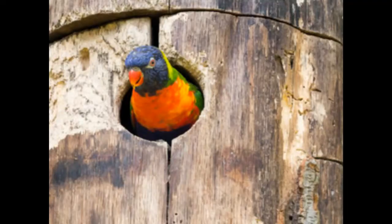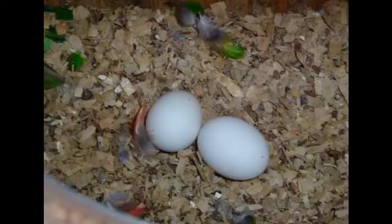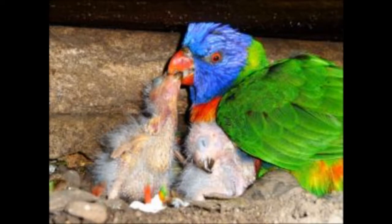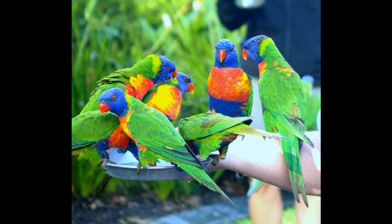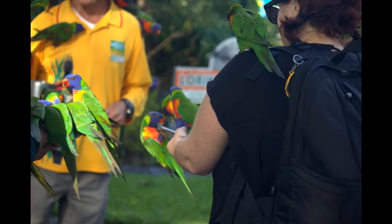They make their nests in the hollows of trees and lay two white eggs, which take 1 month to hatch. Until the chick is old enough to fly itself, its mum and dad feed it nectar and pollen. The rainbow lorikeet is about 30 centimetres long. And it's hard to tell the difference between the males and females because they have the same colourings. But if you look closely, you might notice the ones with a smaller head. They're the females.